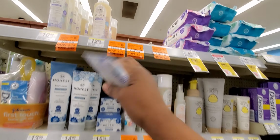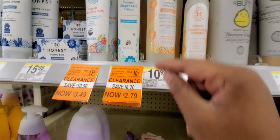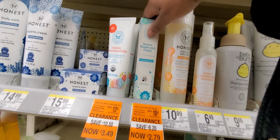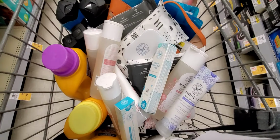So I grabbed these. They were $2.79 a piece. And then I grabbed these for 89 cents. Then here's some more Honest. That one was $5.49. The diaper rash cream is $2.79. My cousin is having a baby, so I'm going to grab her just 2 of these. She is also a vegan, so I figured this would be good for her too. And all of that will be coming out of my stockpile.